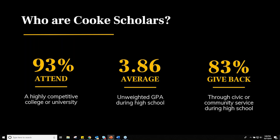Typically, about 93% of the scholars that we accept are attending highly competitive colleges or universities in the following fall. Typically, they have an unweighted GPA during high school of a 3.86. Now, in our application, we do not require a 3.86, we require a 3.5, but this is just what a typical profile of a Cooke scholar looks like. And one of the most important things that we look at as well is civic and community service during high school. And most of the scholars, about 83% of scholars that we accept, do give back in those forms.